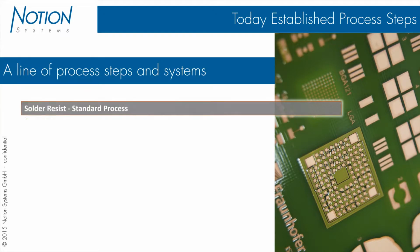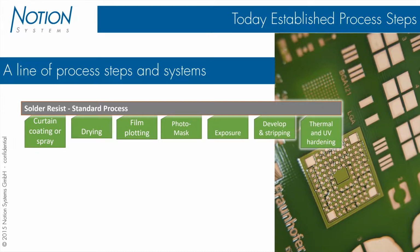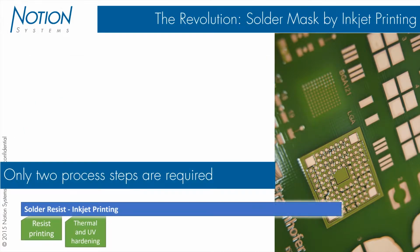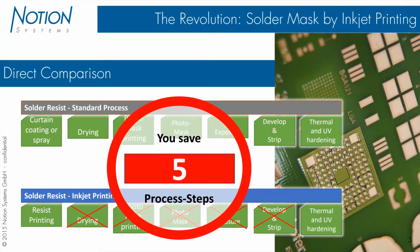I think you've probably had a bit of this yesterday. I make no apologies for repeating it, but it's a very valid point. With the current process of solder mask application, you have all those stages of applying it, drying it, then applying the film, photo mask, exposing, developing and stripping. And of course, what you've seen before, and it's still very true, is that inkjet printing the solder mask reduces it to just 2 steps with a lot of ancillary benefits. So you've taken out 5 steps in the process, but you've also taken out quite a lot more.